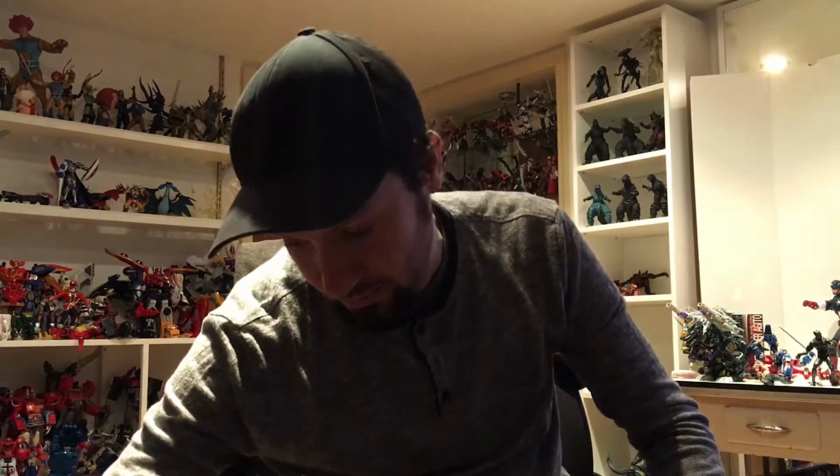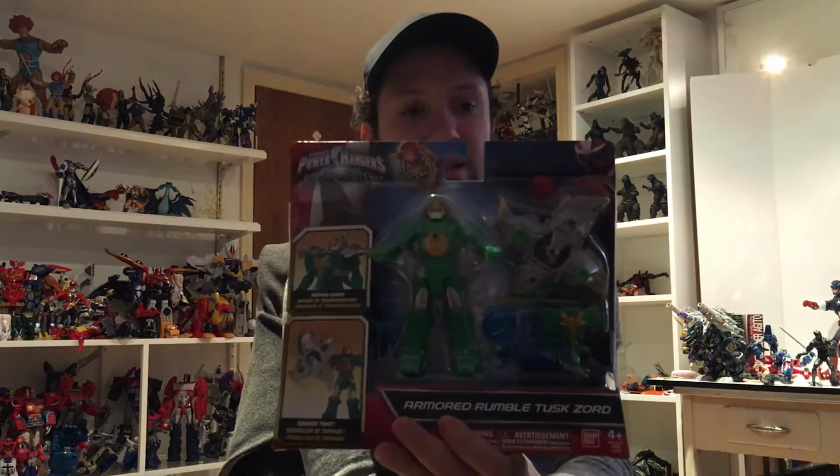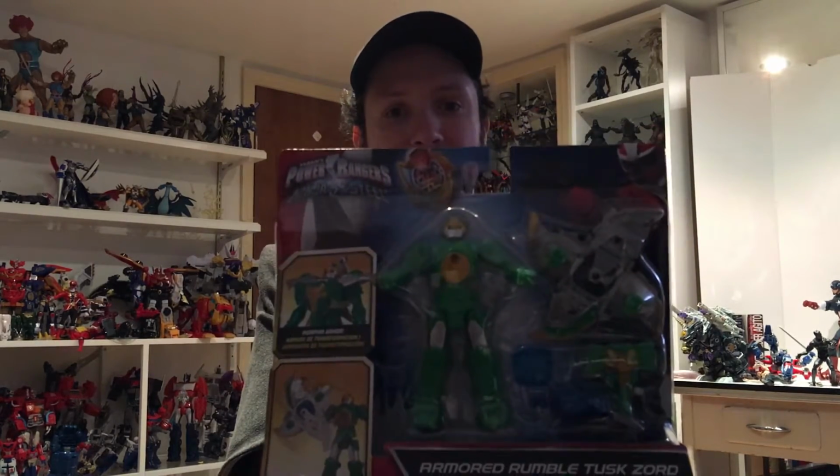So, okay. So we got that guy, we got the Hellboy, and then today I stopped at TRU, and I picked up a few things. Now, two of these things, well, let's look at one thing first, which is the last thing I grabbed. And that's the Armored Rumble Tusk Zord from Power Rangers Ninja Steel.